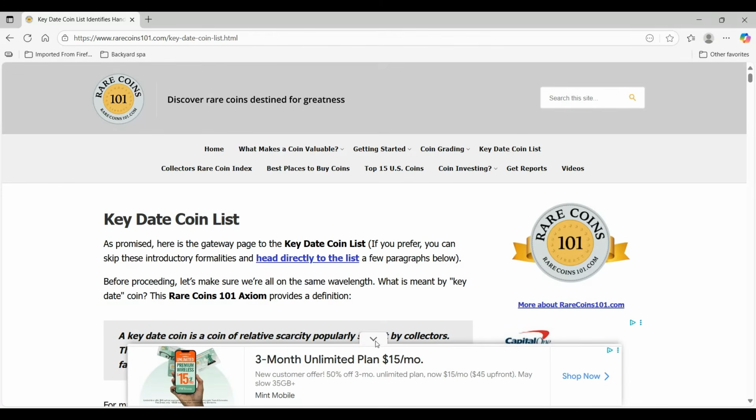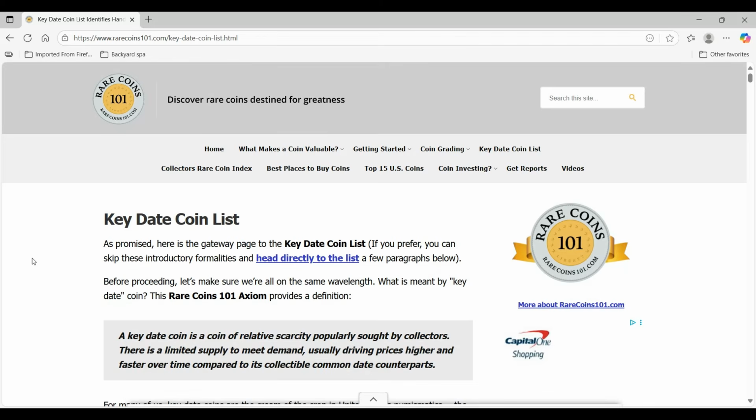And this is the city, Los Angeles, California. Oh, sorry. I'm still thinking about that Dragnet rerun from last night. Sorry about that. No, this is the key date coin list page.